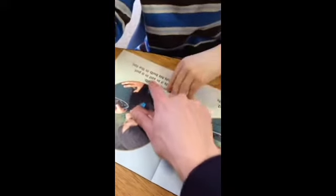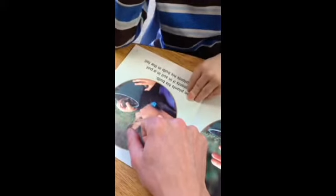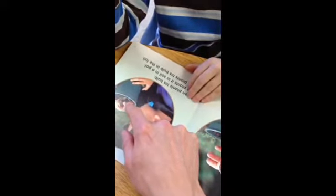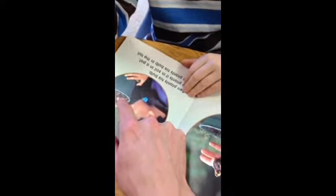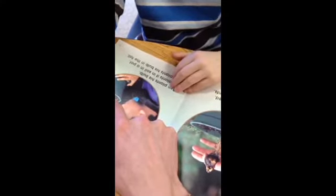So if we look at the word soil and we look at the picture, can you think of another word for soil? Look at the picture here. Yeah, you're right, it is a rhyming word. What would you call this brown stuff in the pot? They've called it soil in the book. What about you? What might they call that? Dirt? Yeah. Another word for soil is dirt.